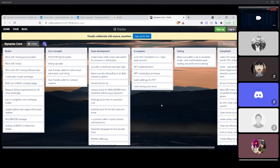All right, Shaun, we're going to move on to the next segment, which is the DynamoCoin Trello board. Now, this is something new to me, but it's amazing that you have a Trello board, because this is the part that I really like about DynamoCoin and what you guys are doing: the transparency. Everything's here. You're not hiding anything. At least not that I can see. Not hiding anything. Yep.